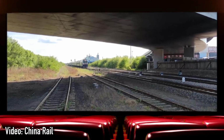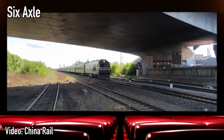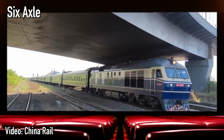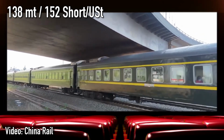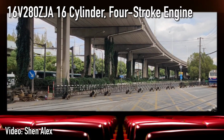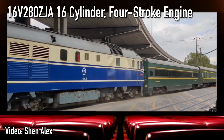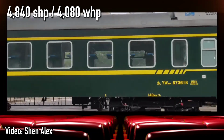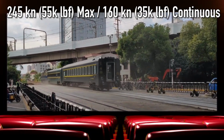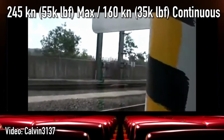The closest U.S. locomotive I can think of to the DF-11 in specification is the General Electric Genesis series, with a couple major caveats. The DF-11 is a six-axle locomotive with a top nominal operating speed of 160 kilometers per hour. It weighs 138 metric tons, which is 152 U.S. tons. Its prime mover is a 16V280ZJA 16-cylinder 4-stroke engine, which produces a nominal horsepower of 4,840, which translates to just over 4,000 horsepower at the dynamometer. At this weight, the tractive effort is 245 kilonewtons maximum and 160 kilonewtons continuous.